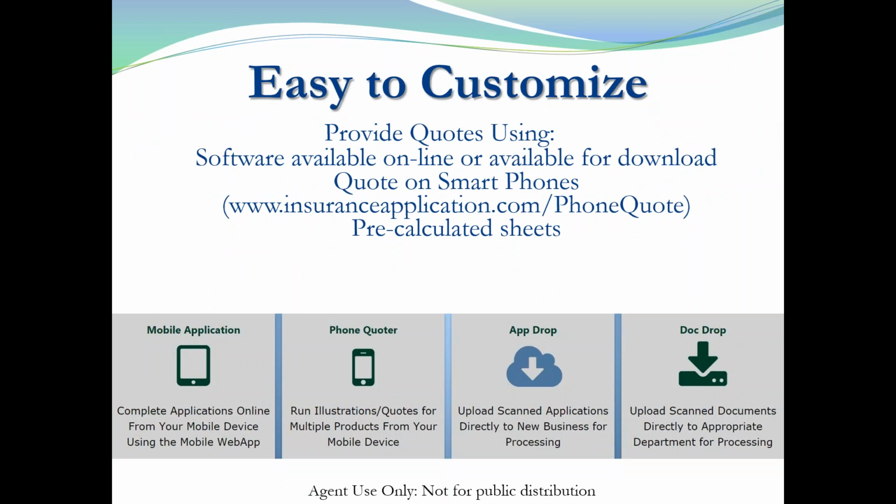Your quoting tools. You've got a couple of different options for your quoting tools. You've got the phone quoter right there on your phone. You've got the mobile application. You also have the app drop, as well as doc drop.